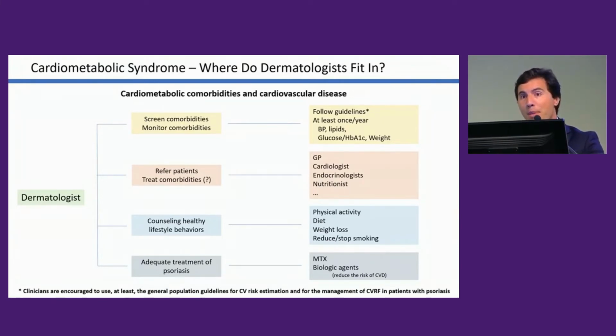Then, in patients with comorbidities, we can treat the comorbidities. If we feel comfortable treating these comorbidities, we can start treatment for blood pressure, for the dyslipidemia. But if we don't feel comfortable, we should refer the patients for treatment, to the GP, to the cardiologist, to other specialties that can treat the cardiometabolic comorbidities of these patients.